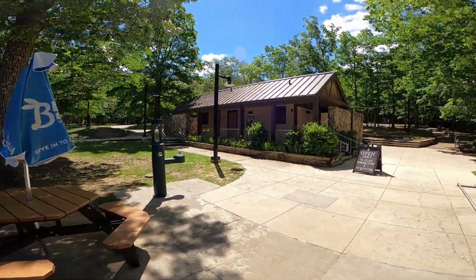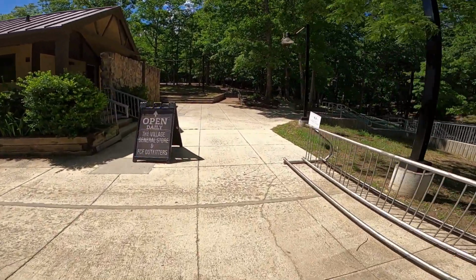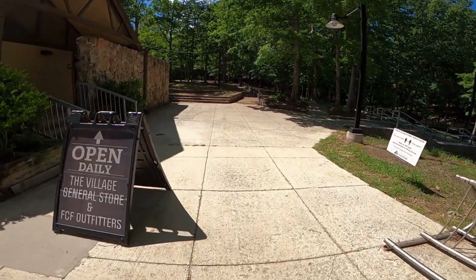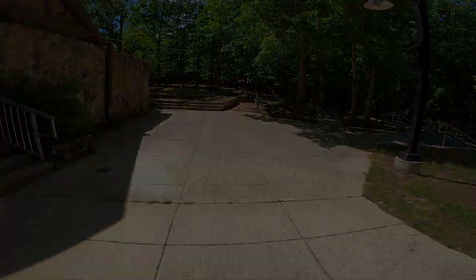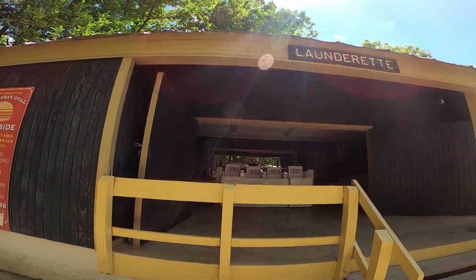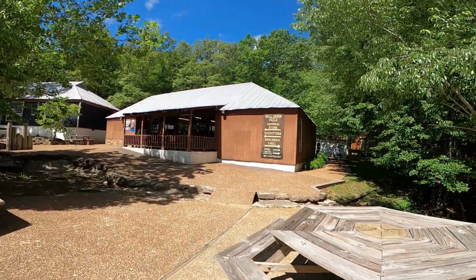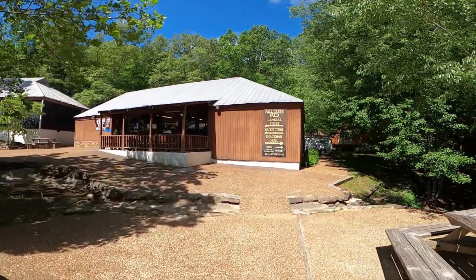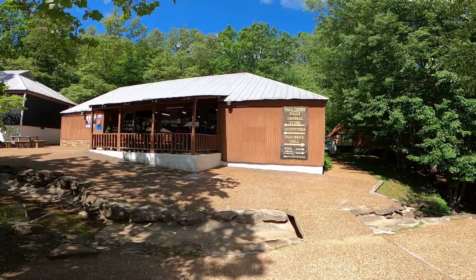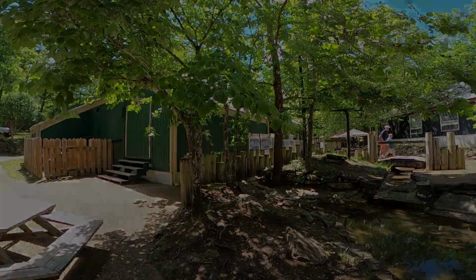And then we'll walk this way to the, I guess the store. I think there's laundry. There used to be laundromats over here. Okay, we've got a laundromat. And over here, we've got the general store and Outfitters, Fall Creek Falls Outfitters. And the general store is over here.